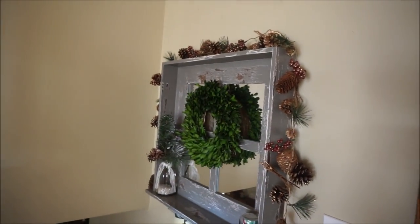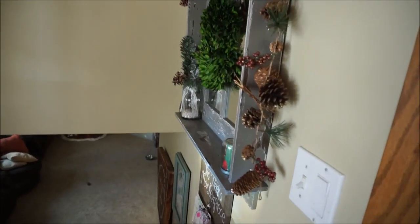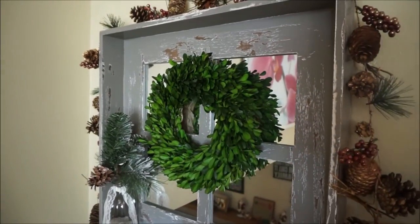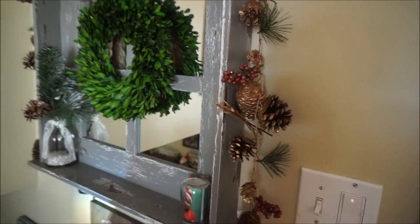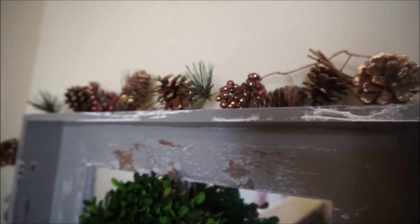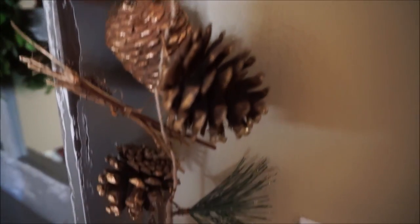Now here is some more actual decorations. So these are the stairs to go down into the family room. And right over here, I have this really beautiful wooden rustic distressed mirror that I purchased from Kirkland's. And surrounding that, I have this really cute string of, again, pine cones. I always want to say acorns for some reason, but I have a string of pine cone garland and I love this. I think it is super, super rustic looking, very, very cute.